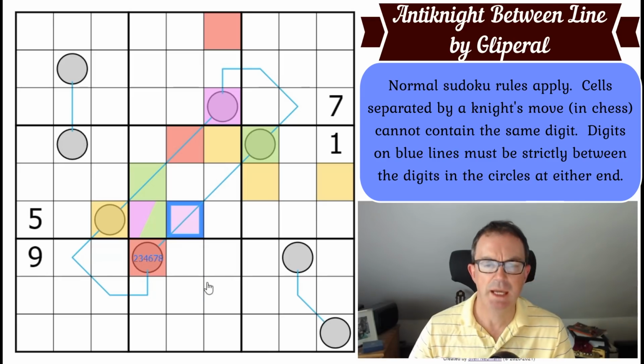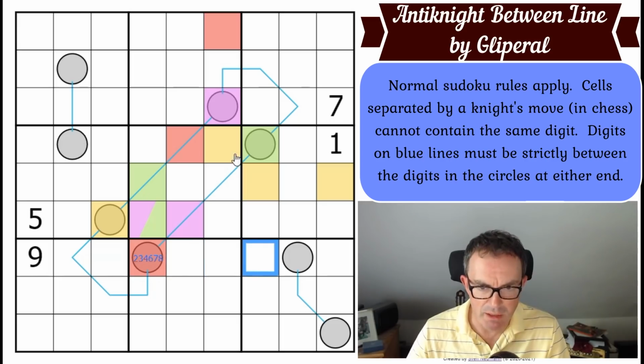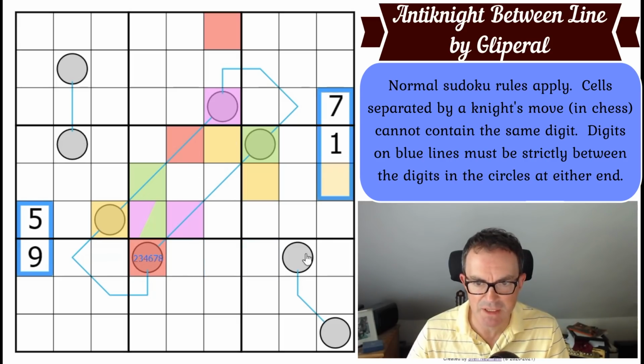Hang on. Let me just try and think about this. So if this is 2, 3, or 4, what we've got to do here, I think, is imagine, let's forget about these given digits. So we're not going to rely on any of our logic on the givens. That way, it doesn't matter whether I pick 2, 3, 4 here or 6, 7, 8. We can generalize the result.